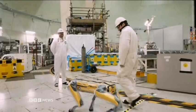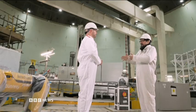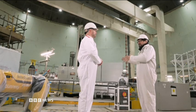There we are, we've got Spot, the Boston Dynamics Spot. Why this robot for this place? Well, it's very, very common in the field of robotics to say that if a job is dull, dirty or dangerous, send a robot in. You went into a fuel cell that hadn't been explored for 25 years.